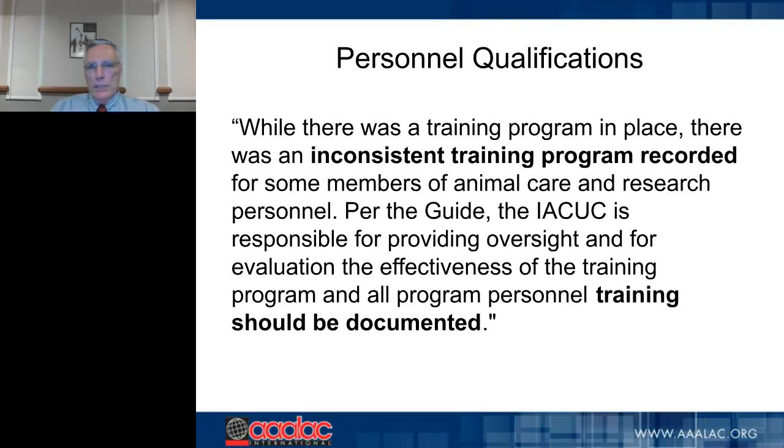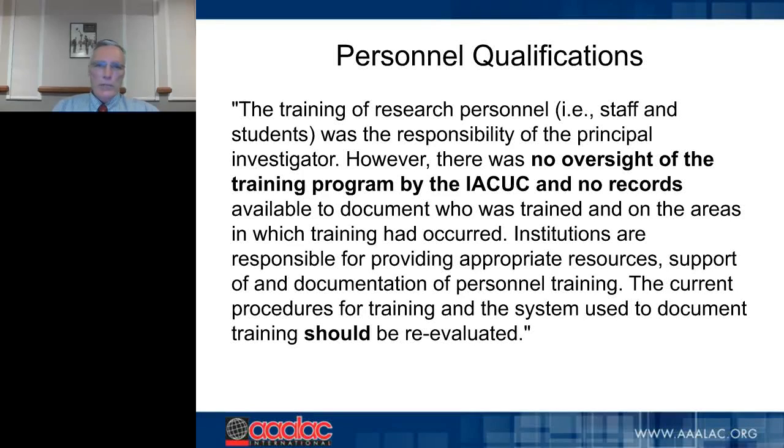A couple examples of personal qualifications. In this place, there was an inconsistent training program for members of the animal care as well as research personnel. And this actually talks about how training should be documented, but it was also the fact that the training had not occurred, therefore it was left as a suggestion.